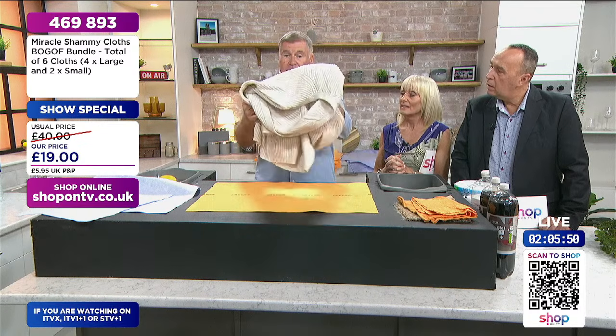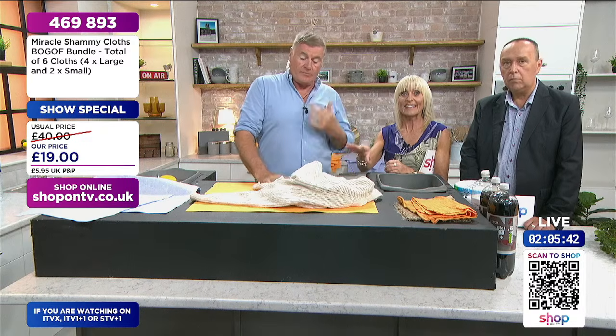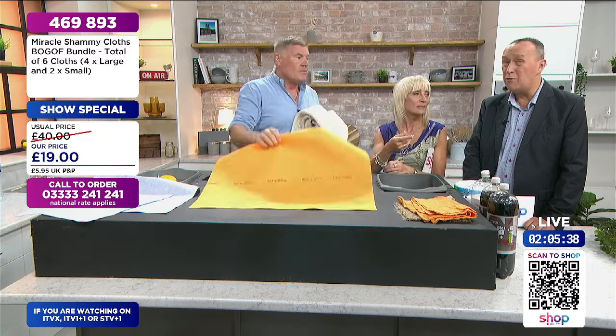A big jumper, dry in as little as 20 minutes. It draws the liquid out, doesn't it? Ready to wear again. And often we have a favourite item and you want to wear it straight away. Saves on dry cleaning. You can dry it in an instant. Things like tights and things like that as well. Bikinis. They'll dry really quickly.